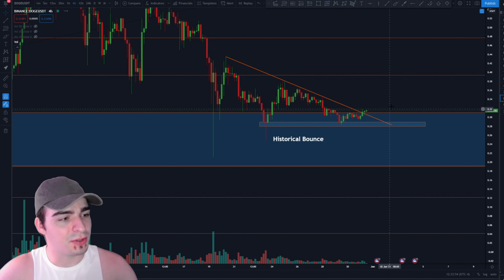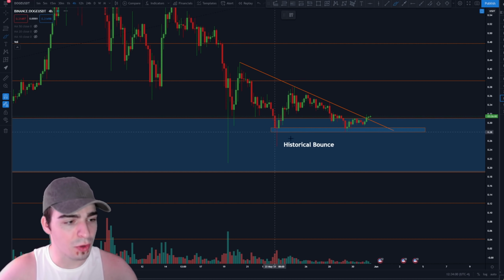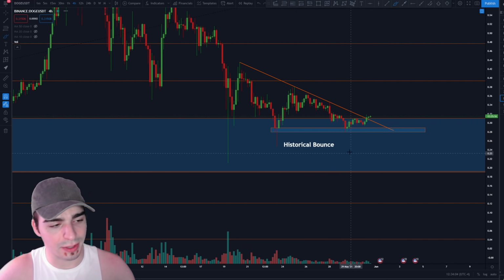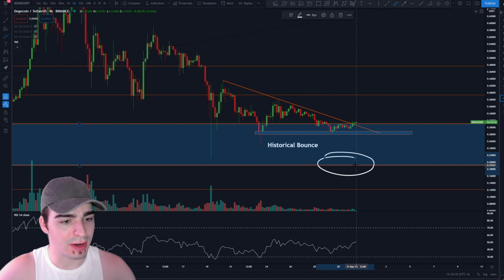All right, so we have some good news on Dogecoin, right? The last time we spoke about Dogecoin, we were talking about basically 2 scenarios. One, an outright collapse down to around 19 cents. Okay, TradingView is glitching. Give me 1 second.